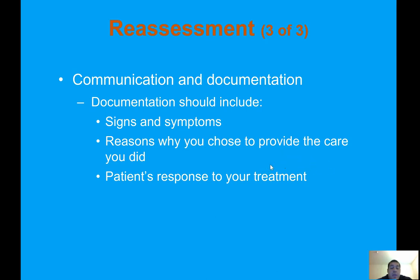Was their blood pressure 70 over 30? Did you hear wheezing in their lungs? Is that why you gave them some albuterol or breathing treatment? Make sure you document everything you do.